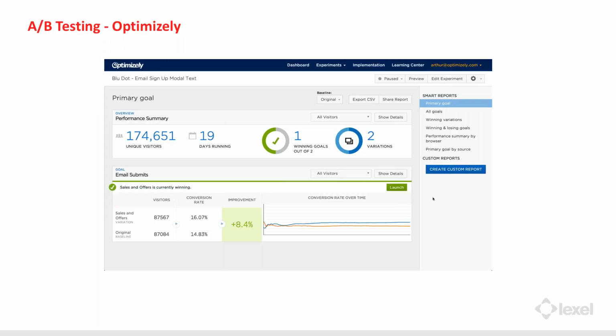We would suggest that you run an A/B campaign for around 3 to 4 weeks, because this gives you enough time to actually find out tangible results. A good company to use is Optimizely, as you'll see in the image that's on the screen, and you can just go to their website. They offer a free trial, and it's optimizely.com, and it's well worth checking out.